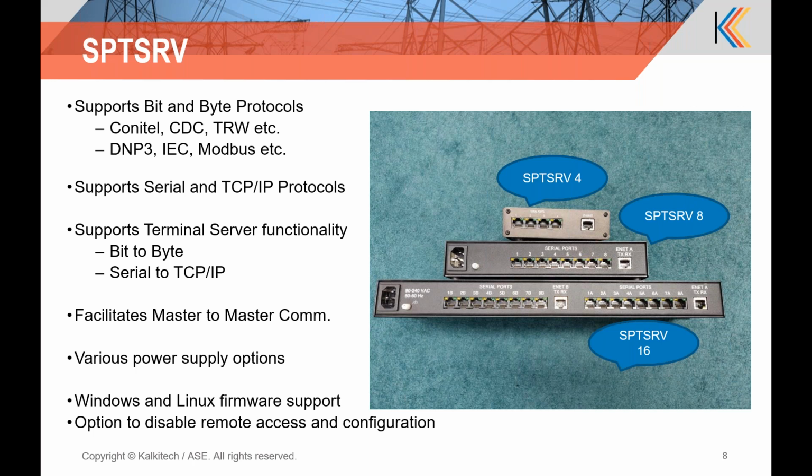Some of them to be named are Conatel, CDC, TRW. We also support DMP3, IEC, Modbus. We support both serial and IP-based communications, bit to byte conversion, as well as serial to Ethernet or vice versa. We also support master to master communications, have flexibility with our power supply options, and ultimately have stability via our Windows and Linux firmware support.